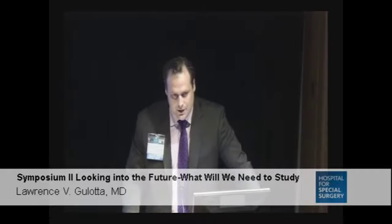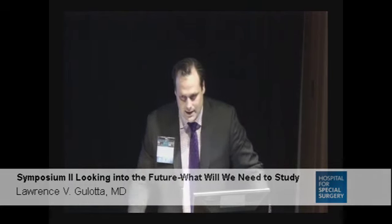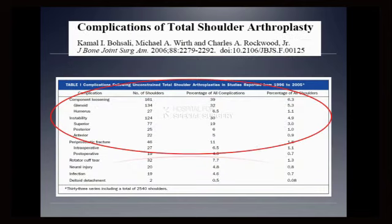It's no secret that as our population ages, all arthroplasties are increasing, and the incidence of total shoulder replacements in the United States is no different. It's increasing at a rate of about 10% per year. And as you'd expect, as you increase the incidence of replacements, you're also going to increase the incidence of revision procedures. And the reasons for these revision procedures have been looked at ever since Neer first espoused the benefits of a shoulder replacement, and they haven't changed a whole lot throughout that time. Still, the main cause for revision surgery, the main complications that we have, is component loosening, and we also have instability as well.